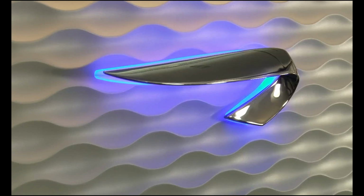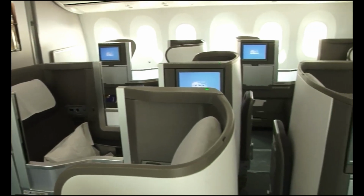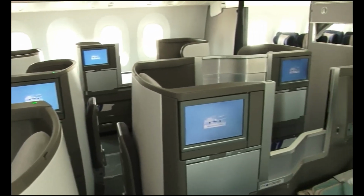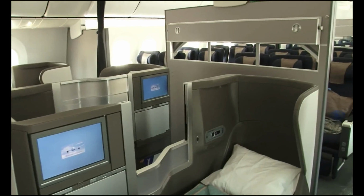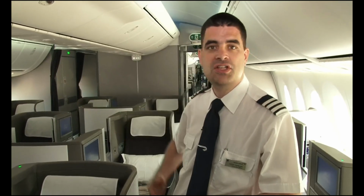This is our Club World cabin, our business product. This cabin offers exceptional levels of comfort and service, as well as access to exclusive airport lounges. As you would expect from British Airways, all the seats turn into fully reclined flatbeds. We've set out this cabin in a 232 layout.